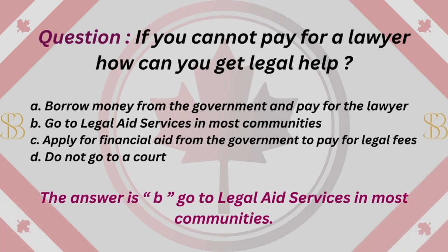Question: if you cannot pay for a lawyer, how can you get legal help? A. Borrow money from the government and pay for the lawyer. B. Go to legal aid services in most communities. C. Apply for financial aid from the government to pay for legal fees. D. Do not go to a court. The answer is B. Go to legal aid services in most communities.